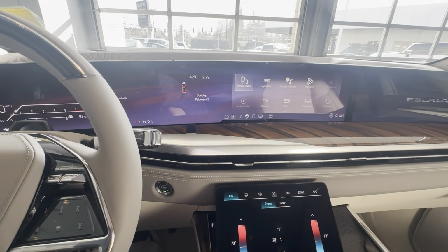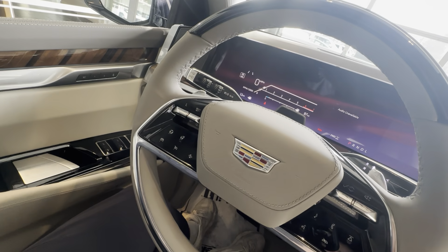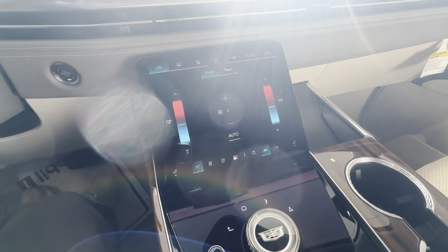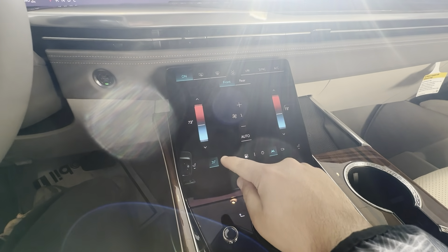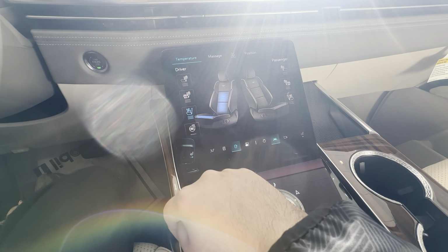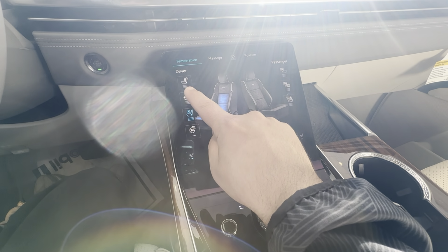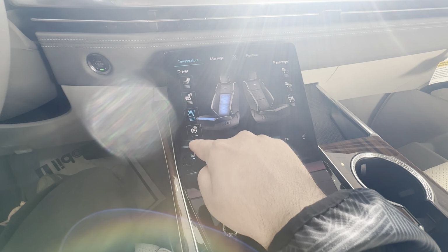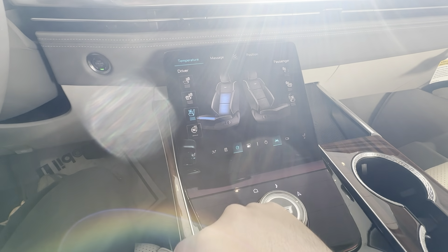All right, so that's the steering wheel and basically the entire left side. This is your control center. Very simple. You have your seat controls. So if I click that, you have your heated seat controls, your ventilated, your heated steering wheel, your heated steering wheel for the driver and for the passenger.